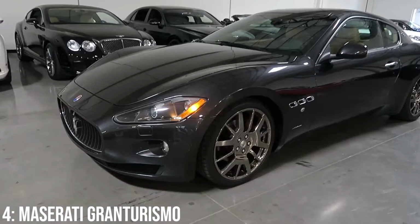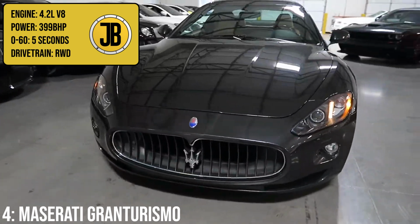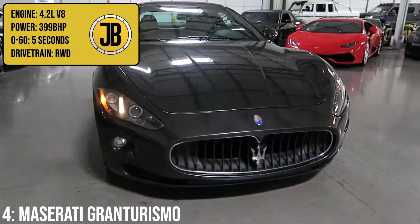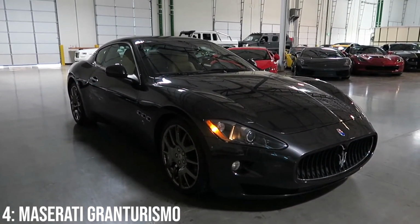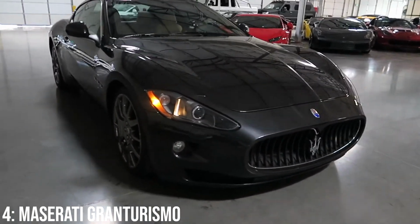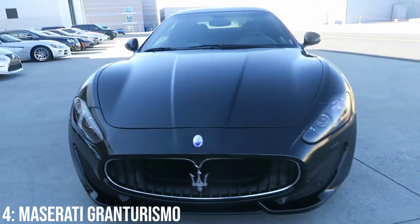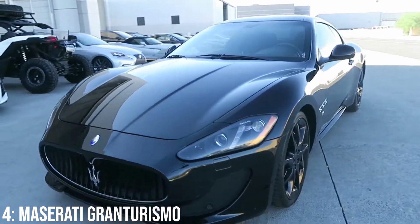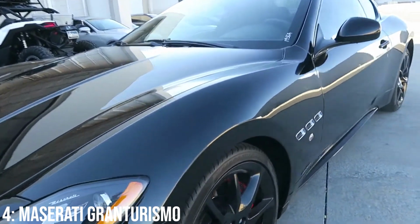A 4.2 litre Ferrari V8 to be exact, which puts out 399 brake horsepower, taking it from 0 to 60 in 5 seconds, so maybe not as quick as it looks, but who doesn't want a Ferrari engine for under £20,000? It's a Pininfarina design too, so you're getting a Ferrari engine with a Pininfarina design within the price range of this video, just with a less prestigious badge attached. If you're not a badge snob, why not give the Gran Turismo a go?